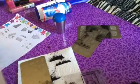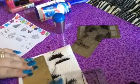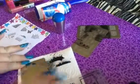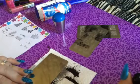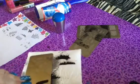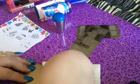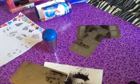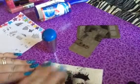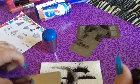Okay, let me clean it. Because that can make a big difference here. Okay, let's try it again. See, I'm pushing down all the way, but some of it is not. No. It's like, is it me? No, it's not me. Because the rest of the plates work fine. I want to give it one more go before I try something else on this thing.